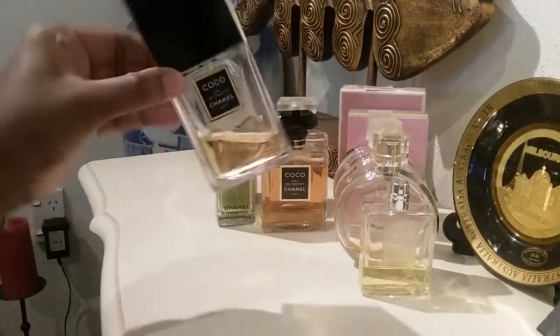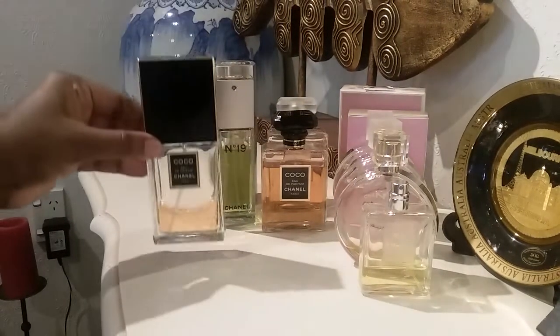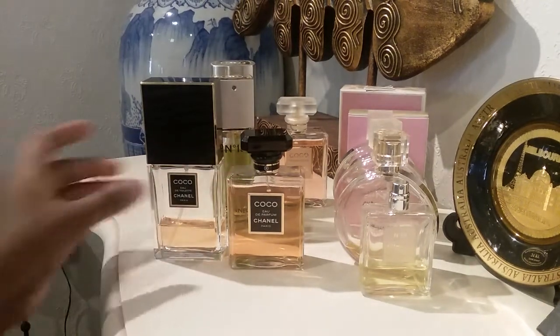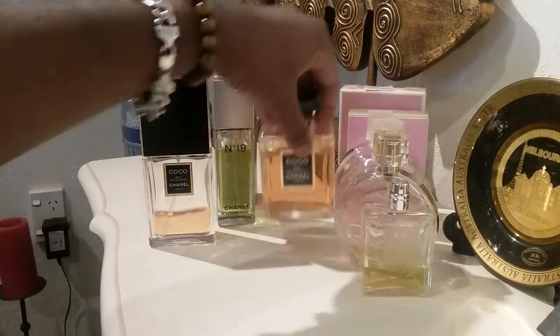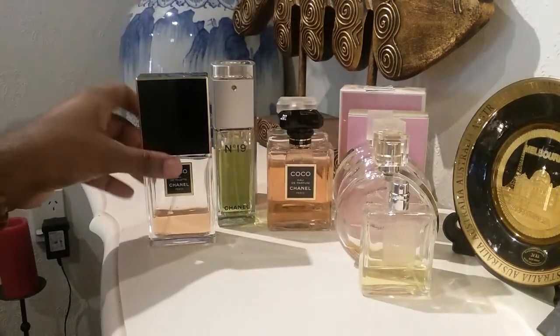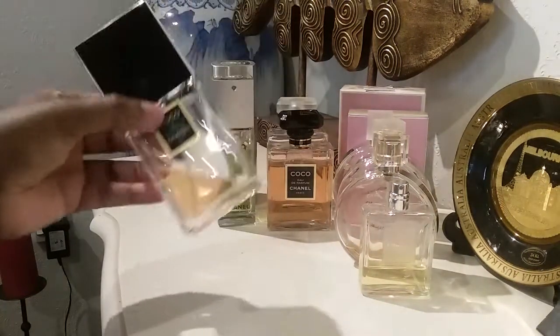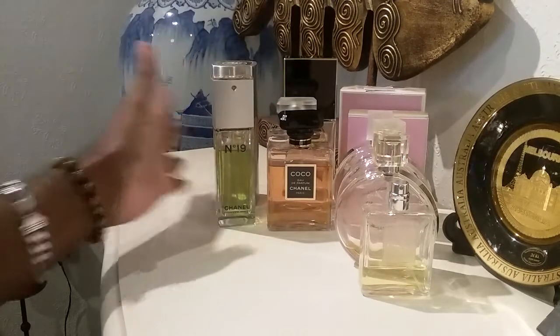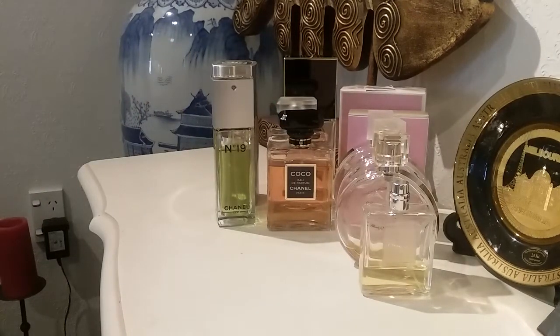That's 100 ml, and as you can see, I have used quite a bit. Comparing this to EDP, I like EDT better than EDP, because I find EDP quite strong, and EDT works really well with my skin. So that's Chanel Coco.